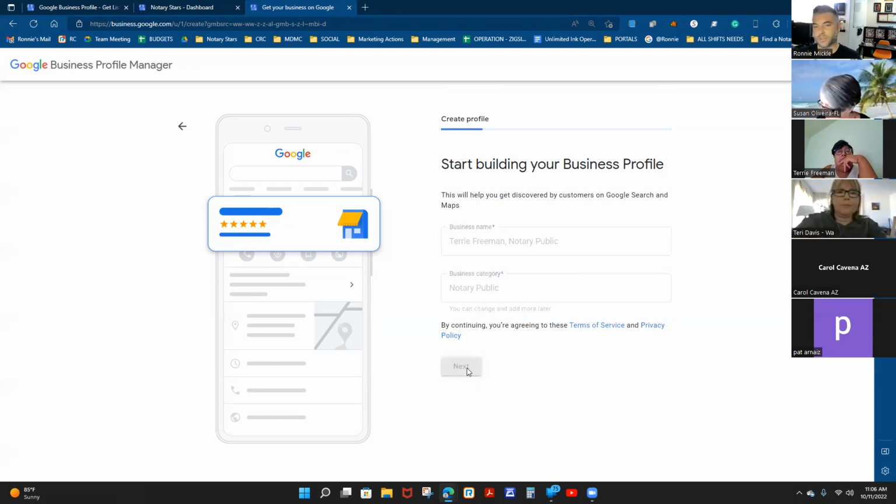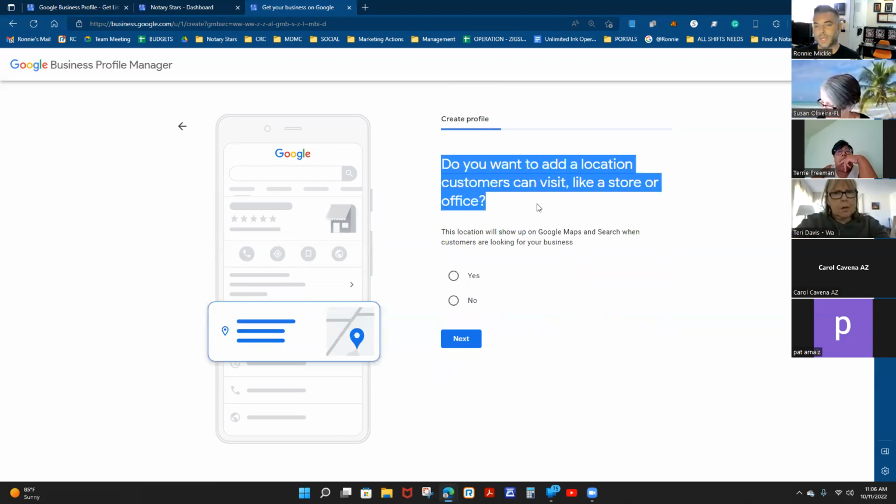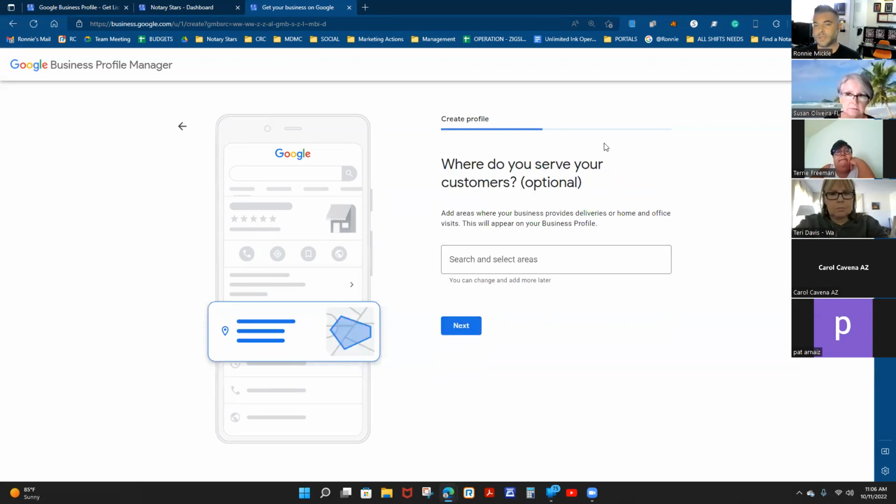So the next thing that we're doing is going to start building your business profile. Do you want to add a location that customers can visit, like a store or an office? Now, you do not allow people to come to your home for notarizations, correct? Correct. So you are going to choose no. I do not want to add a location. I do not want people to see my address. Now, where do you serve your customers? This is actually one of the important points, and anybody that is teaching a class on this is probably going to go over this, or at least I hope they do.